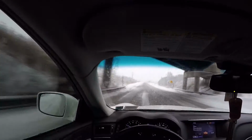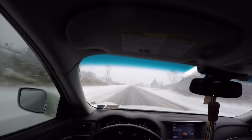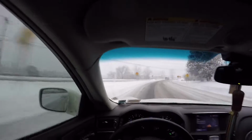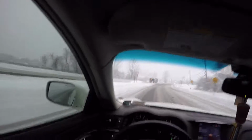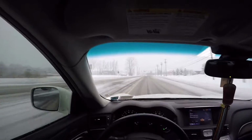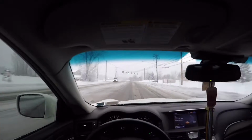Grip. All I got is grip, and I have my VDC off, my traction control. If I was looking for a car that has plenty of power and handles well in the snow with good tires, this car would definitely be on a list with Audis and all those other cars that have great all-wheel drive systems. The Infiniti system is pretty good.